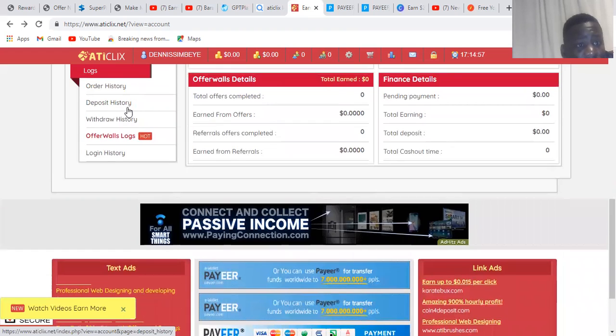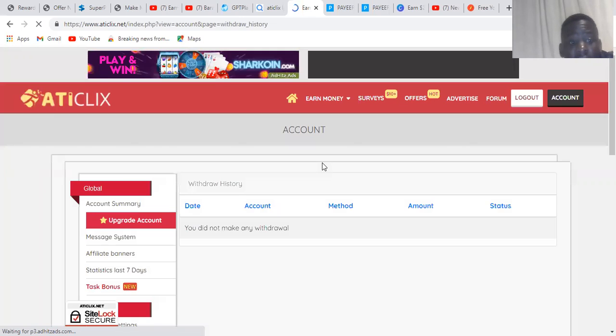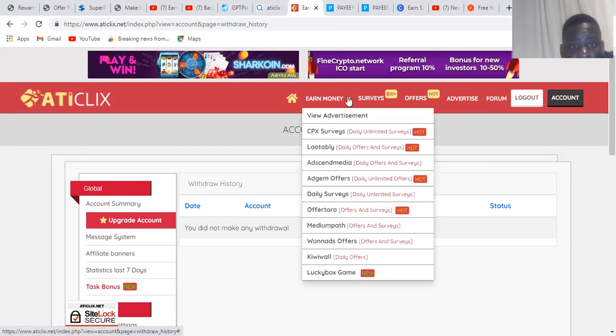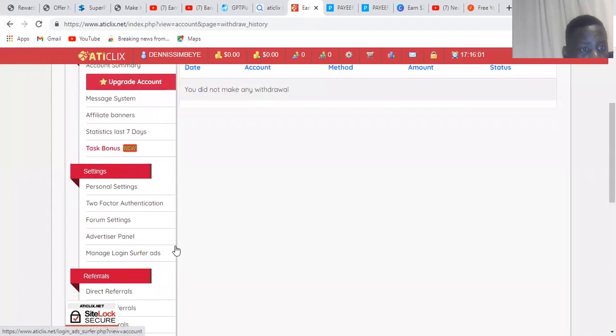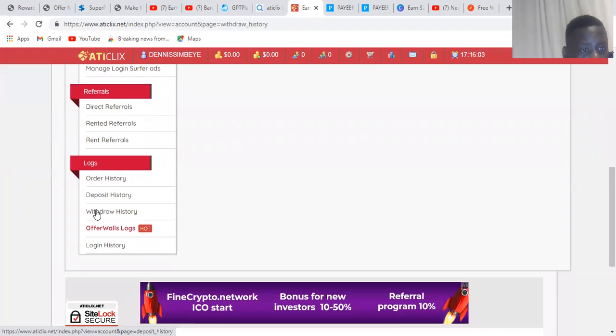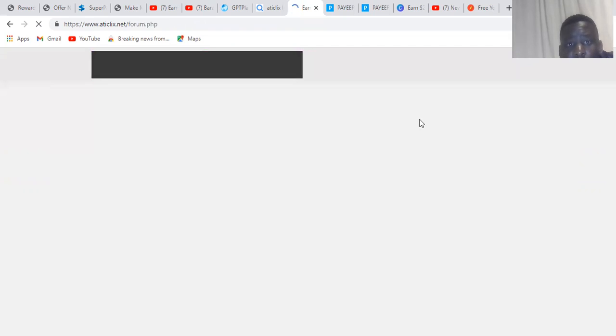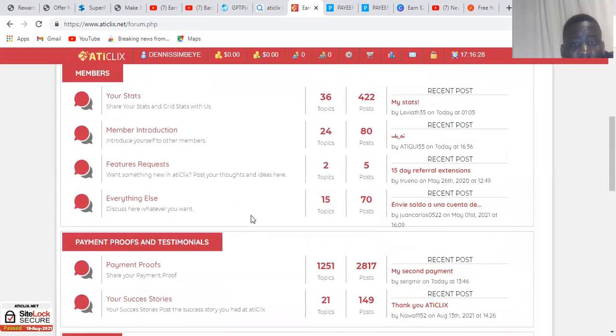And also, as you can see, there's a list of withdrawals. You can go here and check how people are withdrawing their funds. Okay, here I'm in my account, but we have to check how other people are earning money. Withdraw history. Okay, I don't see anything here, but I think you can. Anyway, it doesn't matter, you can go by yourself and start checking everything, but make sure you do as I told you so that you won't regret it in the end.